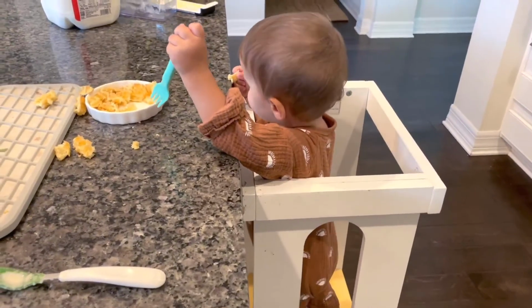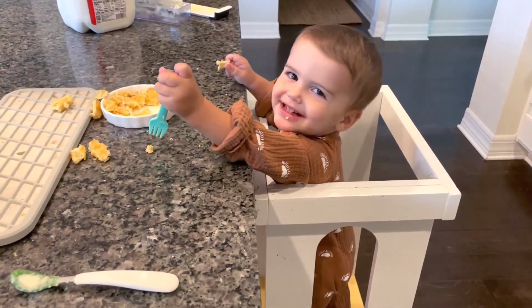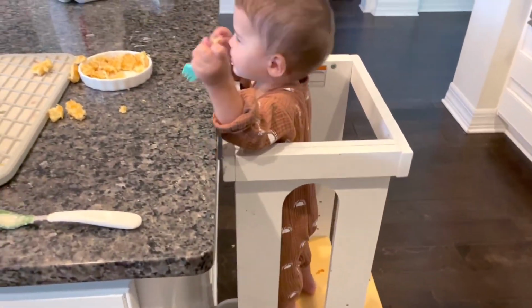My 1-year-old honestly just uses his learning tower to eat at the table. He will stand there while my 3-year-old is just sitting on a regular chair at the island, and they will sit and eat there together and chat and have fun. And my 1-year-old can get in and out of this learning tower easily by himself. And I love the opportunity that this gives him to come and go as he pleases and when he is hungry and when he's not.